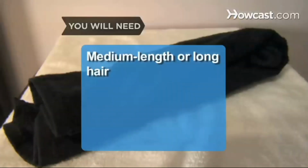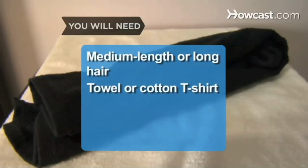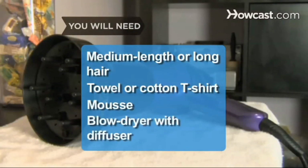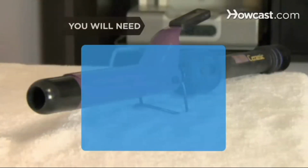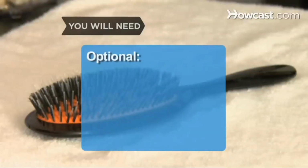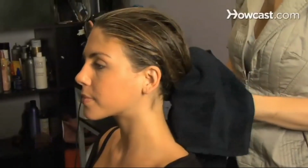You will need medium-length hair or longer, a towel or cotton t-shirt, an anti-frizz curl-defining mousse, a blow dryer with diffuser attachment, a curling iron, bobby pins, and hairspray. Optional, a hairbrush.